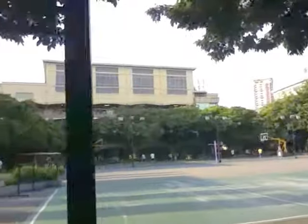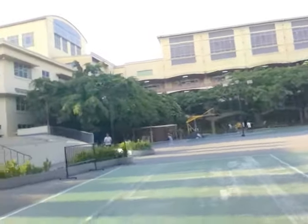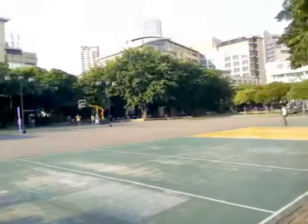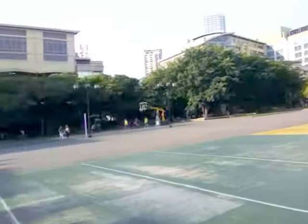Good afternoon. So we are on our way to the NRH Hall, or Nicanor Reyes Hall, where the library is. But before that, let me show you the basketball court of our Far Eastern University. This is where students do their physical activities, physical education. We have wide space for students to move around, play, and as well relax.